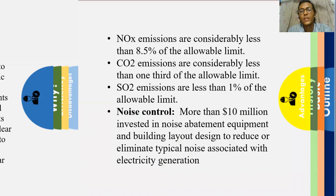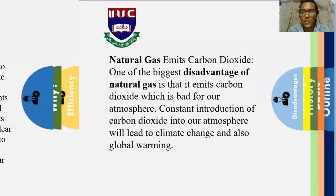The advantage: nitrogen oxide emissions are considerably less than 8.5% of the allowable limit. For noise control, they invested more than $10 million, and sulfur dioxide emissions are less than 1% of the allowable limit. And lastly, the carbon dioxide emissions are considerably less than one-third of the allowable limit.